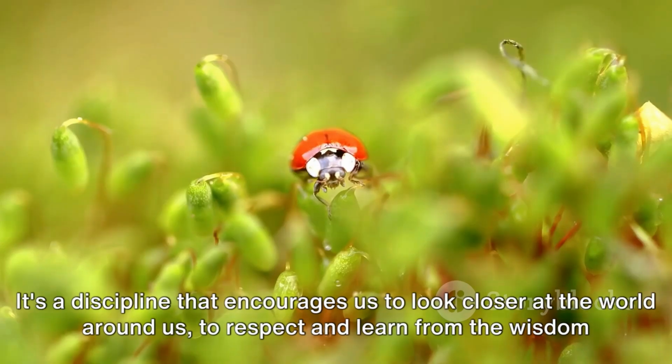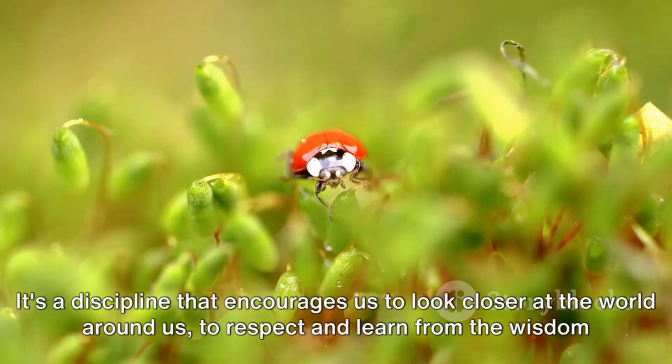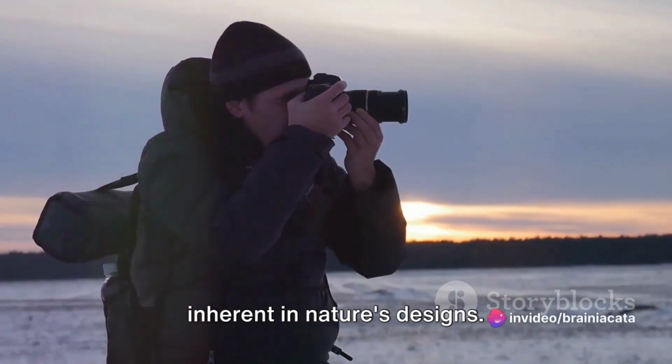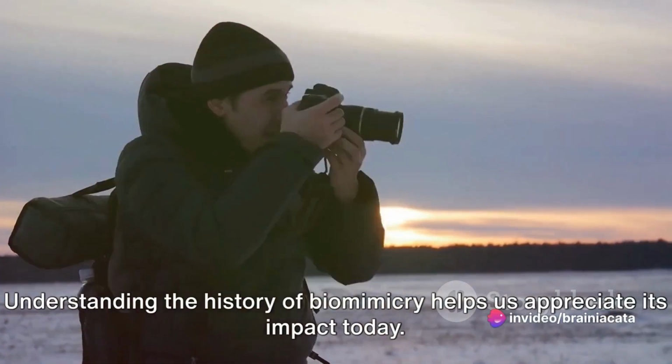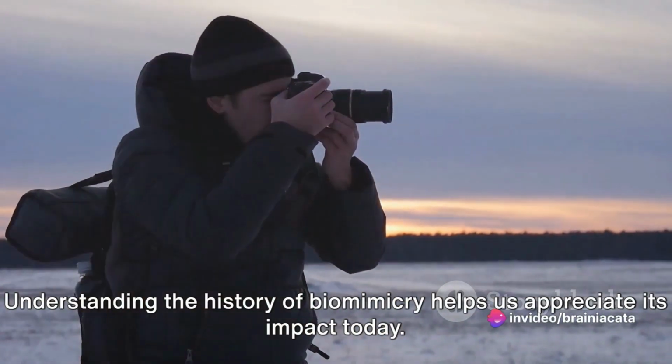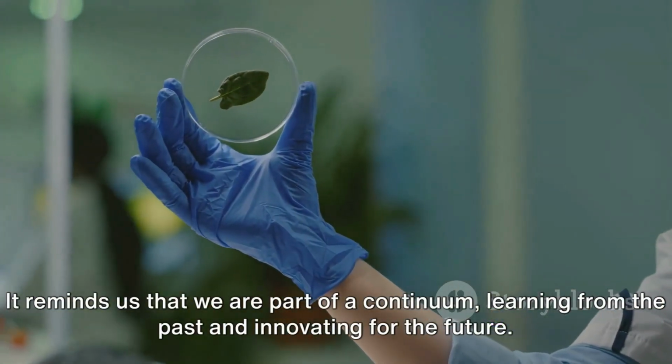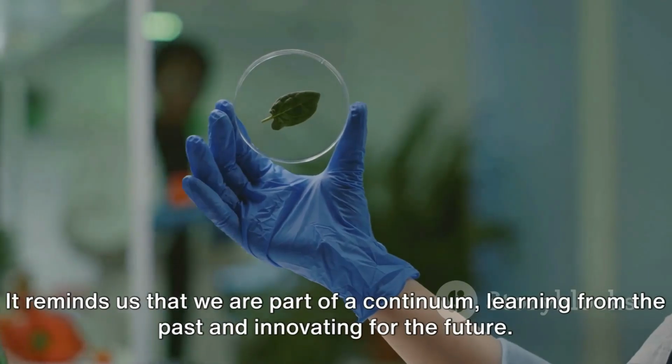It's a discipline that encourages us to look closer at the world around us, to respect and learn from the wisdom inherent in nature's designs. Understanding the history of biomimicry helps us appreciate its impact today. It reminds us that we are part of a continuum, learning from the past and innovating for the future.